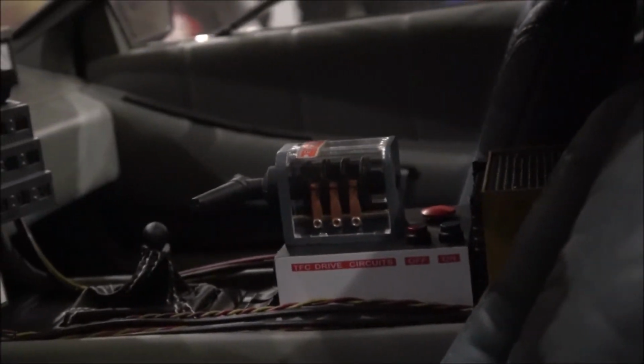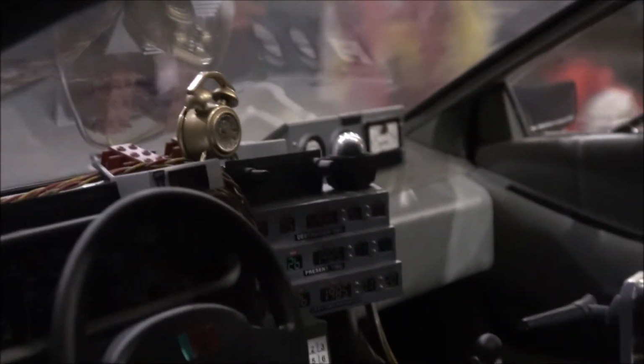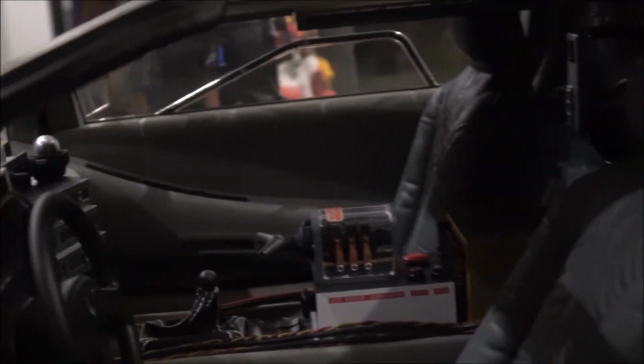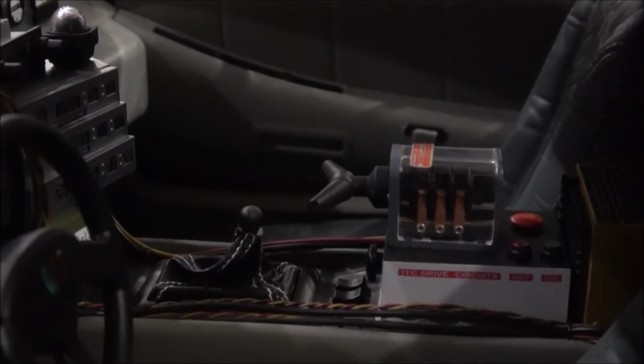So there's the flux capacitor at the back there, or I know it's a little bit dark, sorry. Everything's there. There's your clock. Seats look like real leather, don't they? They're not. They're plastic moulded. Just up there, I'll just lift it up a bit. There's some switches and stuff at the top there.